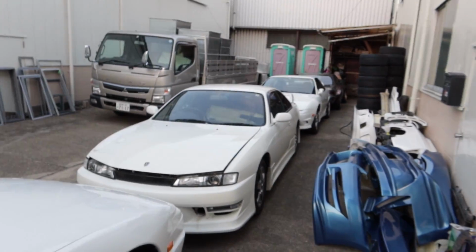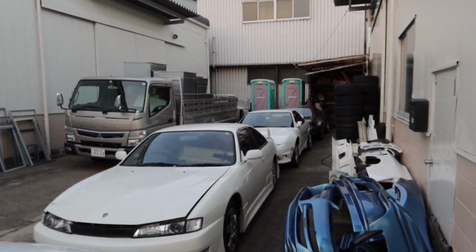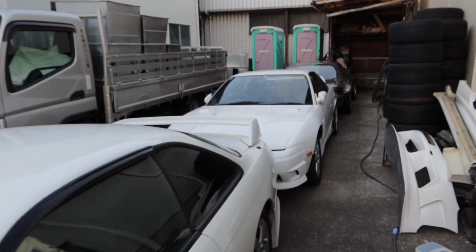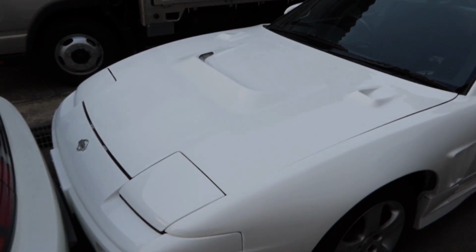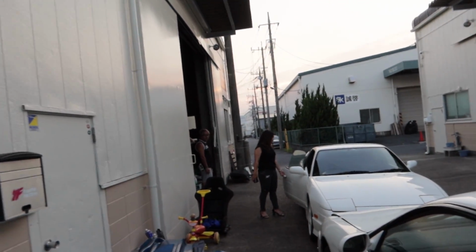See, there's another 180 there that Okachan's going to be fixing up and selling at some point. Another nice little white one here. It's already got nice over fenders on it and a nice hood and stuff. And I'm thinking of talking to Okachan and see if we can come to some arrangement for May's first car.